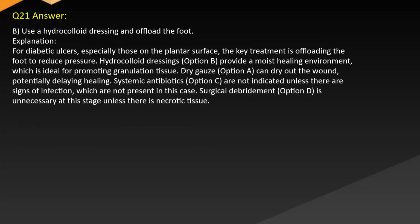Answer. B. Use a hydrocolloid dressing and offload the foot. Explanation. For diabetic ulcers, especially those on the plantar surface, the key treatment is offloading the foot to reduce pressure. Hydrocolloid dressings, option B, provide a moist healing environment, which is ideal for promoting granulation tissue. Dry gauze, option A, can dry out the wound, potentially delaying healing. Systemic antibiotics, option C, are not indicated unless there are signs of infection, which are not present in this case. Surgical debridement, option D, is unnecessary at this stage unless there is necrotic tissue.